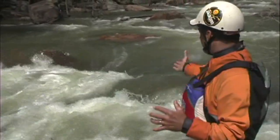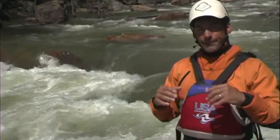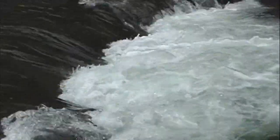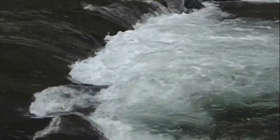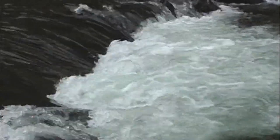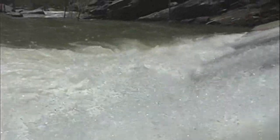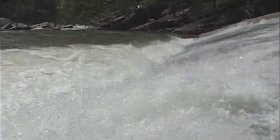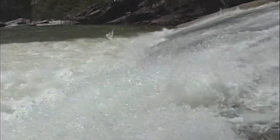If you notice, the hole is white and foamy, but remember we talked about the anatomy of a hole. There's the boil line. The boil line is where the water piles up in the foam pile. Some of it gets sucked upstream, some of it goes downstream. The more distance you have between the water coming into the hole and the boil line, the bigger the hole, the more retentive it is.